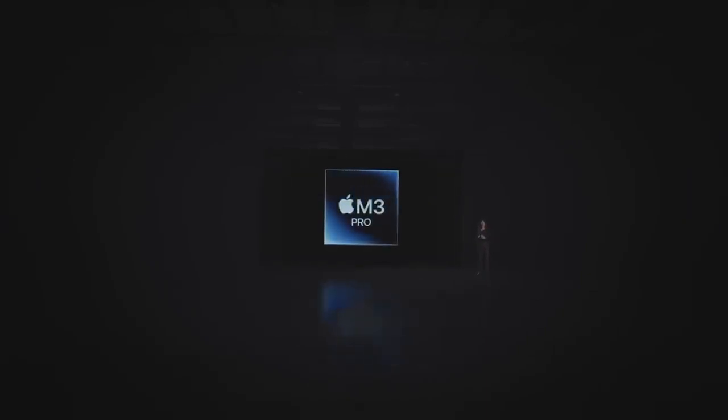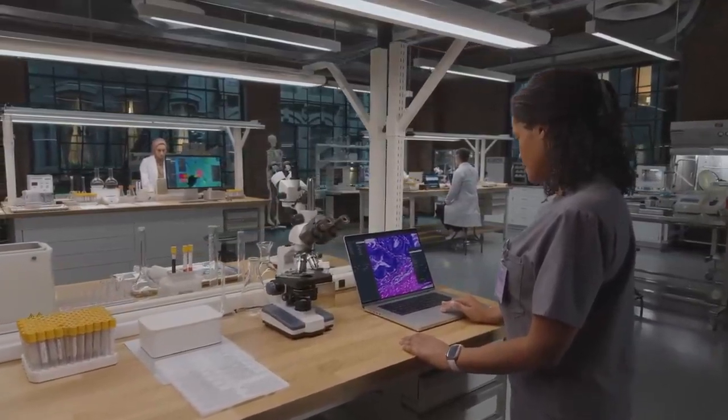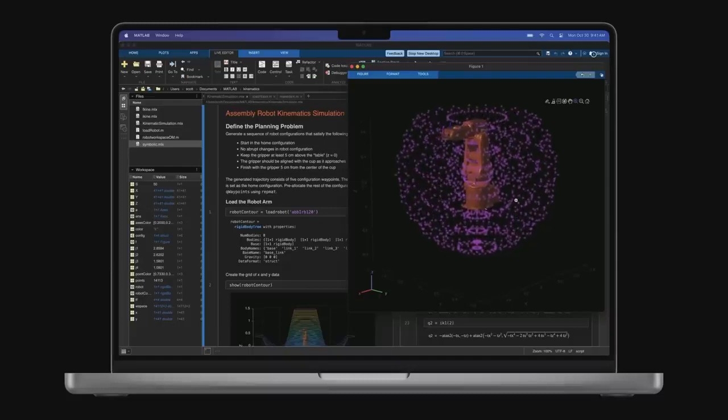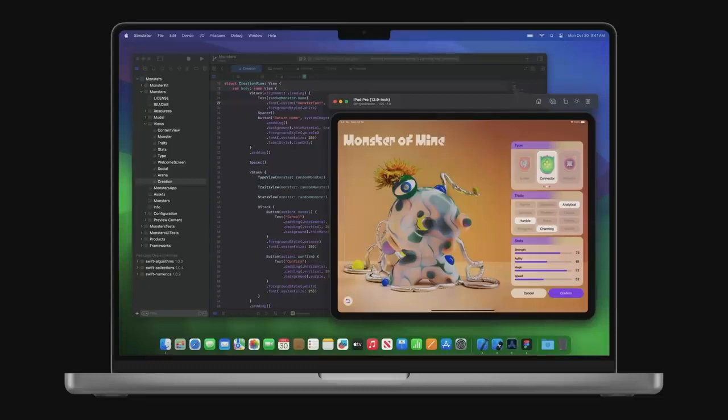Next, let's talk about the 14 and 16-inch MacBook Pro with M3 Pro, which provides even greater performance and additional unified memory for users with more demanding workflows like coders, creative pros, and researchers. With M3 Pro, MacBook Pro is up to 40% faster than the 16-inch model with M1 Pro. So stitching together and manipulating enormous panoramic photos in Photoshop is much quicker. Working on large and complex data models in MATLAB is more fluid, and compiling and testing millions of lines of code in Xcode is even faster.